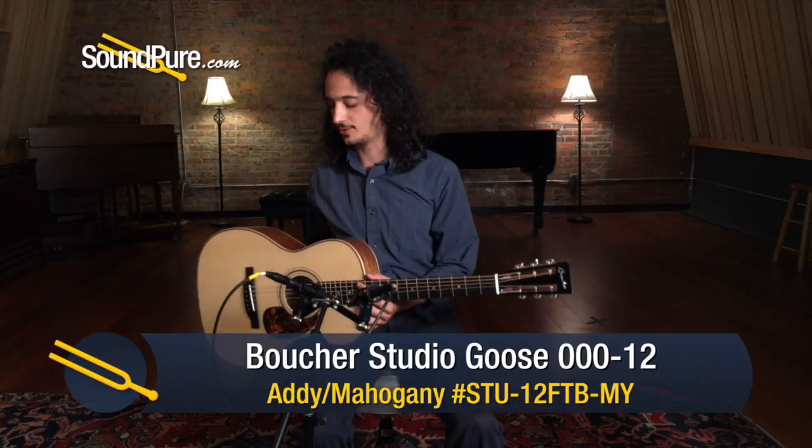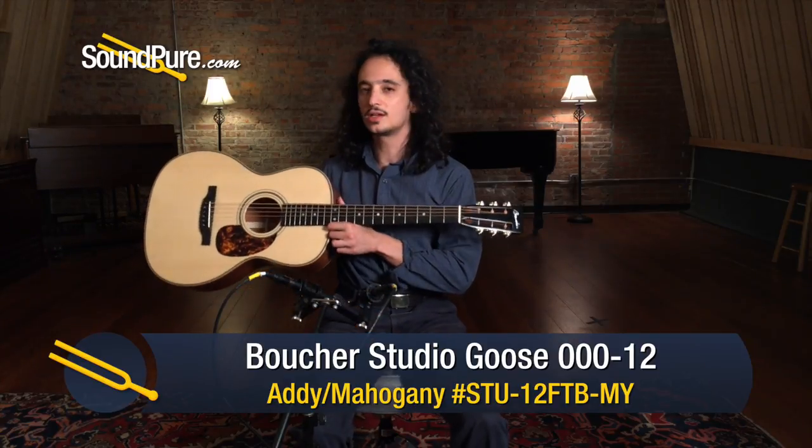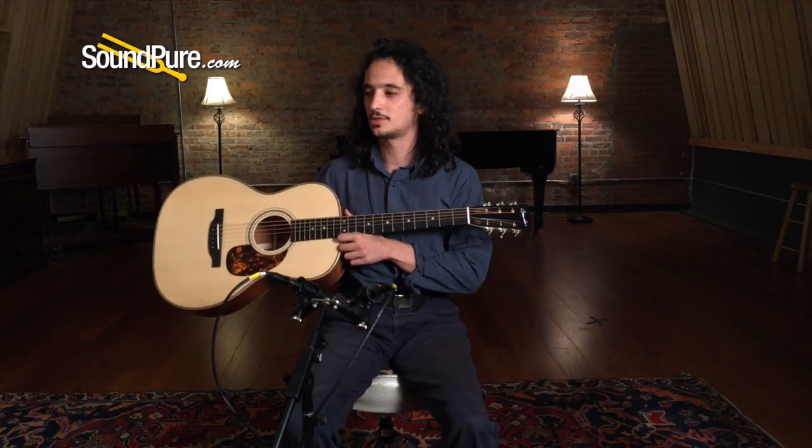Hey guys, Barrett here in the Acoustic and Art Stop Department with a fantastic new guitar from Robin Boucher and his team up in Quebec. This is a Studio Goose 0000 12 fret, and just a really great example of what Robin Boucher is up to up there.